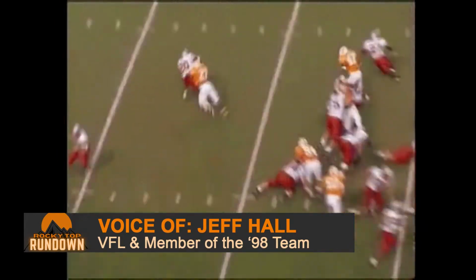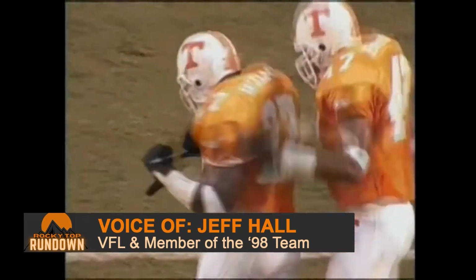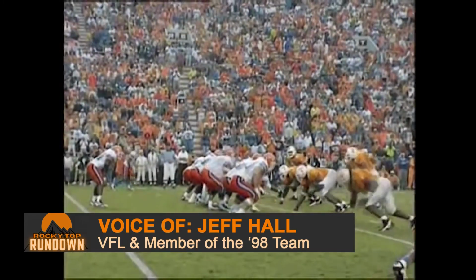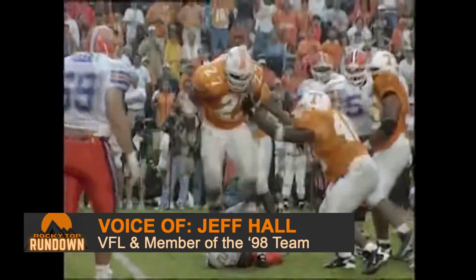He had another gear that most humans can never get to, and it played out on the field. Arguably the greatest leader that Tennessee football has ever had.